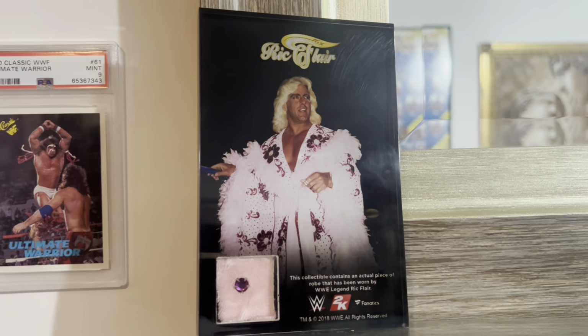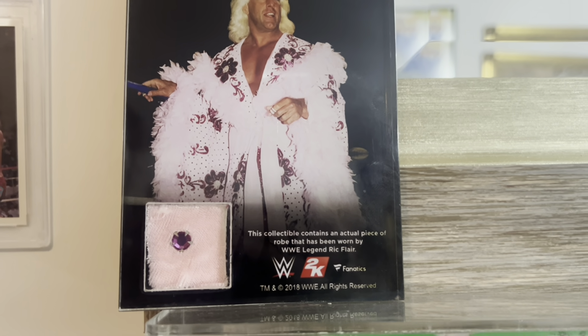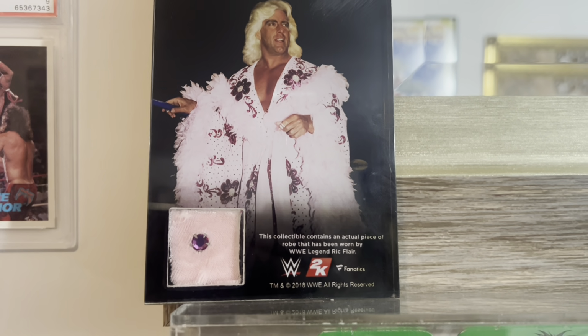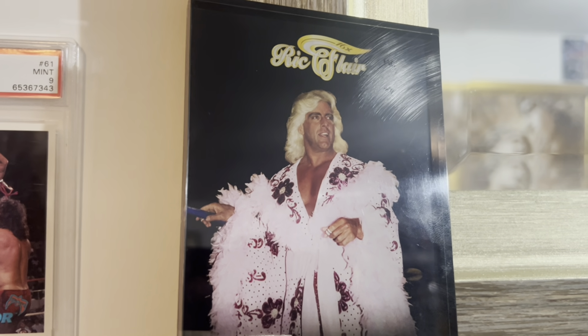Here we have a piece of Ric Flair's robe. This collectible contains an actual piece of robe that has been worn by WWE legend Ric Flair. What do we say to that? Boom.